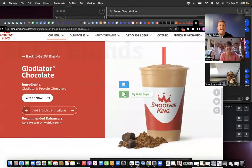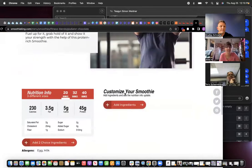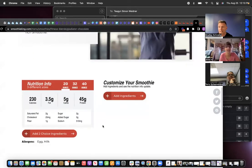Okay, here we have the Gladiator. I like this drink, the Gladiator. 230 calories, 3.5 grams of fat, 5 grams of carbs, 45 grams of protein. This is a nice option.